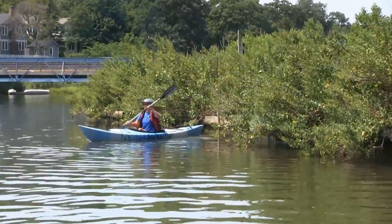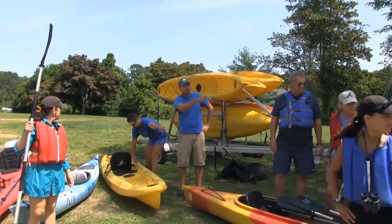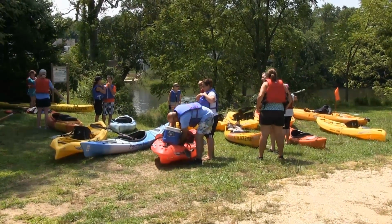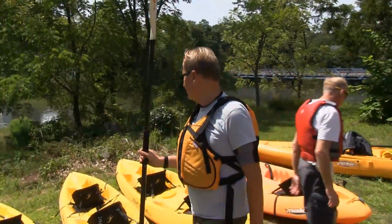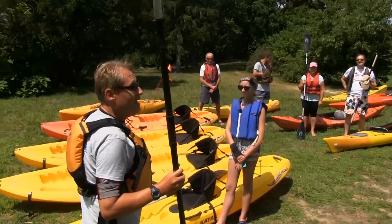So we normally get people set up in their kayaks. We give them some life jackets or personal flotation devices, and paddles. We get them all set up, and then we give them a little intro, a little safety talk, and show them how to paddle. Not everybody knows how to paddle. People come from different backgrounds. Some people do, some people don't. This might be their first trip out on a kayak, so we want to make sure everybody's on the same page when we get out on the water.